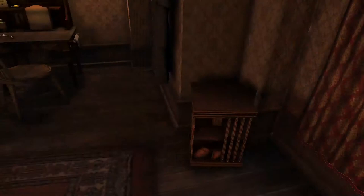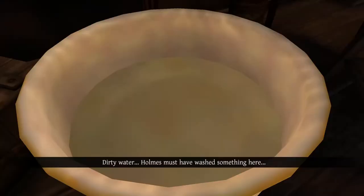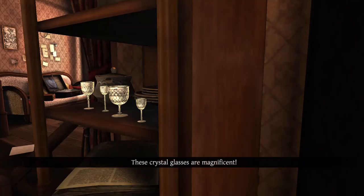Holmes's coat and deerstalker. Dirty water. Holmes must have washed something here. These crystal glasses are magnificent.